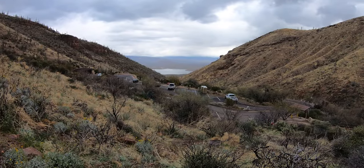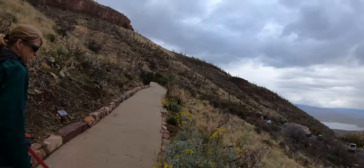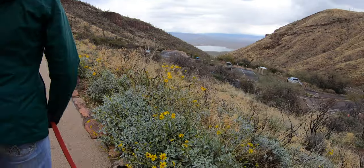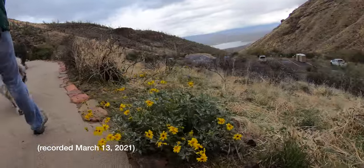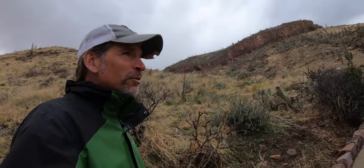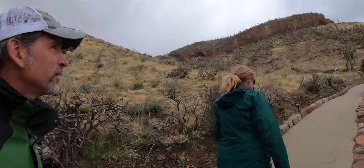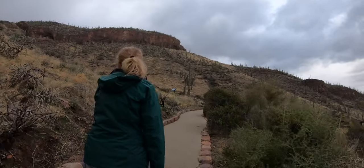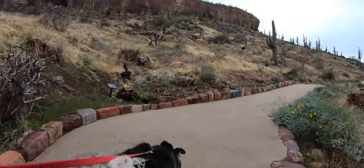And there is Lake Roosevelt. Oh, yeah. Oh, man. The flowers are blooming here and everything. Oh, yeah. I didn't think about that. Yeah, look at that. Yeah, that's the first flowers we've really seen since we've been out into Arizona here, right? Yeah. We didn't even know this was here, this cliff dwelling place up here.